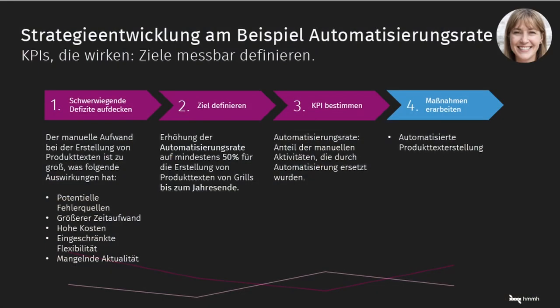So the target we defined with Sophie is an increase of the automation degree by at least 50% towards the end of the year. This saves time, costs, and this also improves the time to market, because the products can be sold quicker at these stores. The KPI is here, increase the degree of automation by at least 50%. And the action, or the recommended action, would be an automated product text generation.